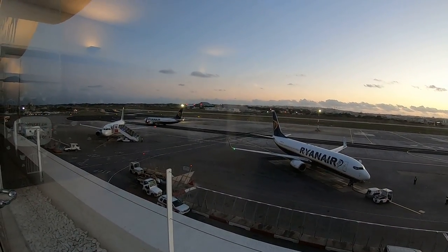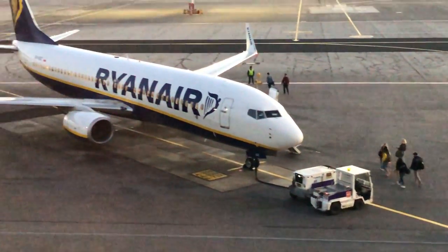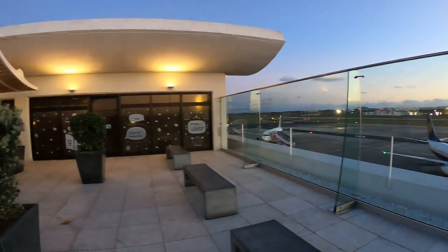The downside is watching aircraft from behind the glass, which might impair your vision, especially if you're taking photographs, but it's understandable due to safety reasons.